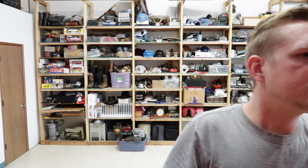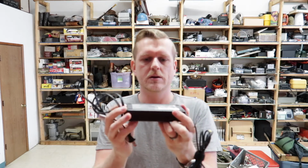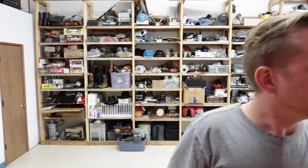Next up, we have a load of 6 Lenovo laptop AC adapters. Those sell from about $25 to $40 each.